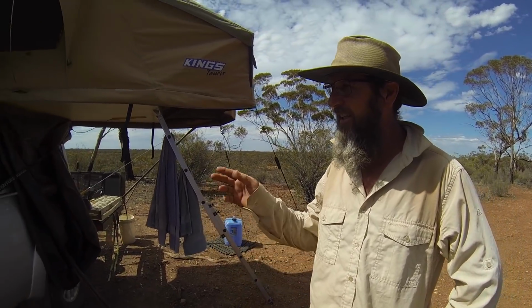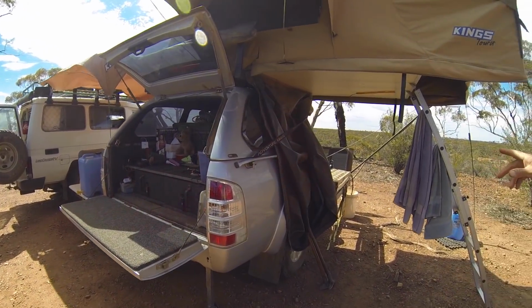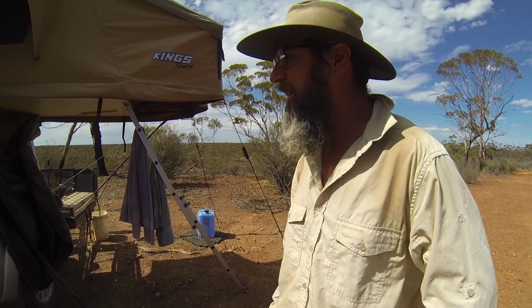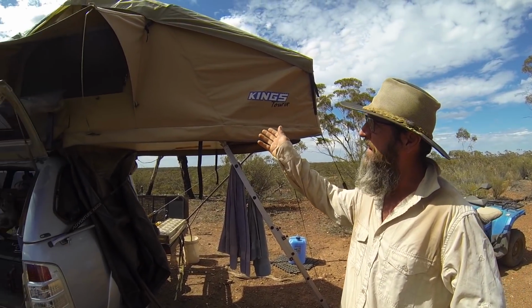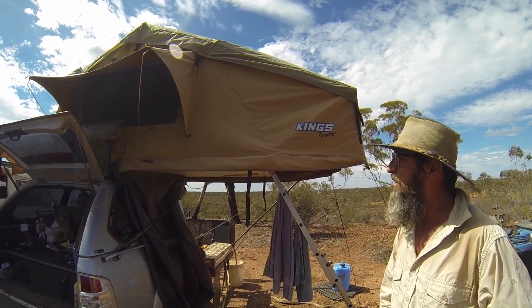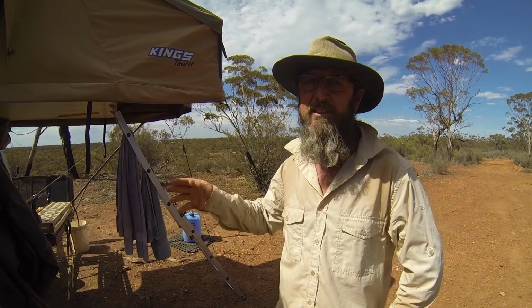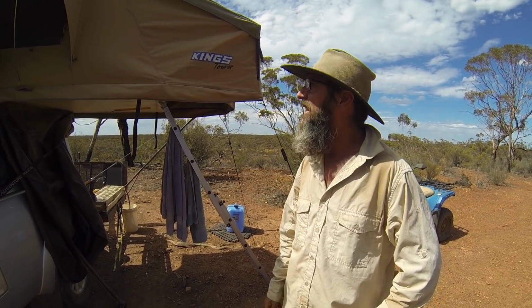Okay, we're going to start with our trailer setup. It is basically a Ford Ranger tub on a custom built chassis, which I actually bought like this, and I've just done a few improvements to make it suit us. It's got the rooftop tent on it, and basically that makes it easy for us to set up camp and move on as well, pack up and move on. And also our camp's always set up with the trailer. We can actually move the vehicles around as we need to.